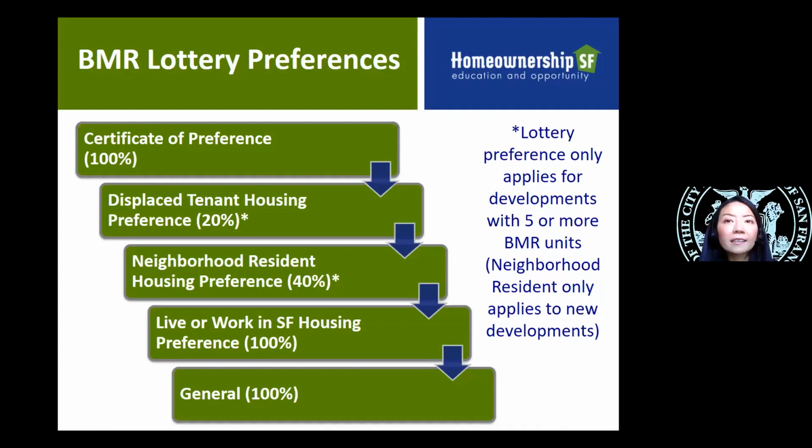The second highest preference is the displaced tenants housing preference issued by the Mayor's Office of Housing and Community Development to an individual who was displaced by Ellis Act, owner move-in, or by fire. The displaced tenants housing preference holders are eligible for up to 20% of the affordable units in the project.